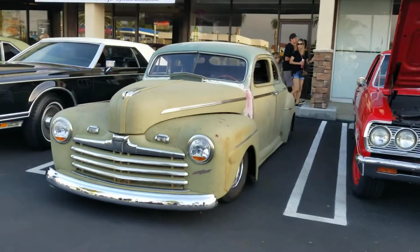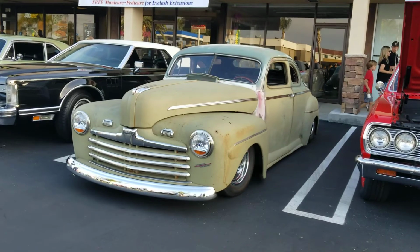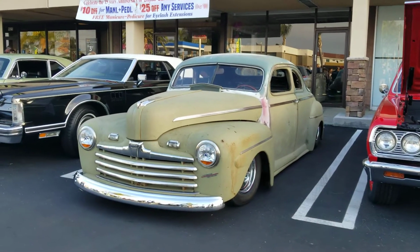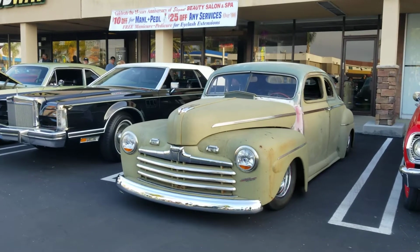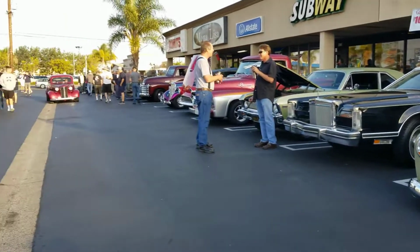That's pretty cool, huh? Fat Fender Merc. That's a Ford. It's a '46 Ford. I haven't seen that before. That's why we show up, right? There's always something new. Yep.